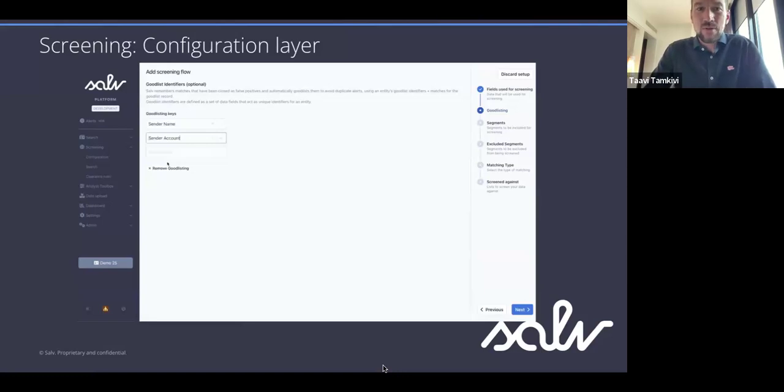Then there is an opportunity to define different segments or different treatment for different types of entities. So for outgoing payments, I have one set of rules. For incoming payments, I have a different set of rules. And again, it comes from different aspects, which allow me to be more accurate, of course, but also more efficient in terms of reducing manual work.